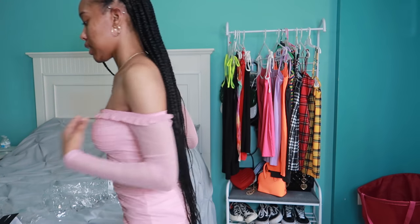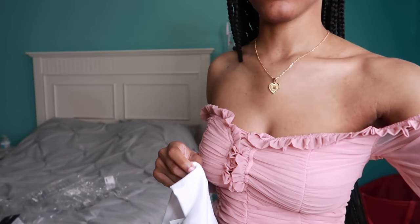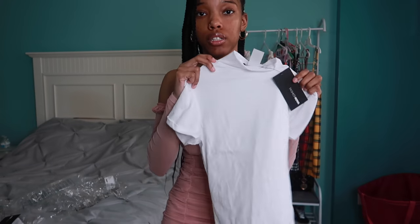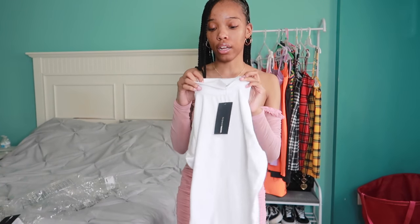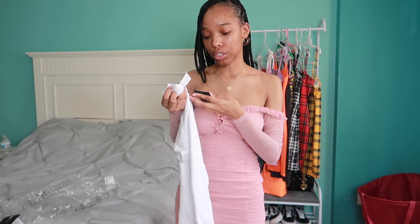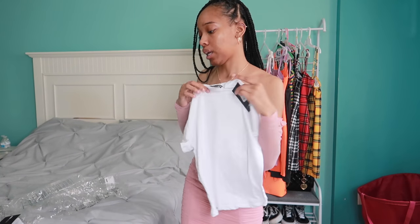Okay, y'all, so we got one more piece, so I'm excited. Sorry, the lighting is always so bright. I'm gonna have to keep adjusting it, but it's just this white top with the kind of high neck. Honestly, I don't know what the neckline is called. I should know. It's called the Playful and Flat pant set.